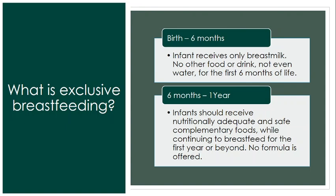And then from 6 months to 1 year, infants should receive nutritionally adequate and safe complementary foods while continuing to breastfeed for the first year or beyond. No formula is offered. So once baby hits 6 months, we start baby foods and table foods while continuing to breastfeed for at least a year.